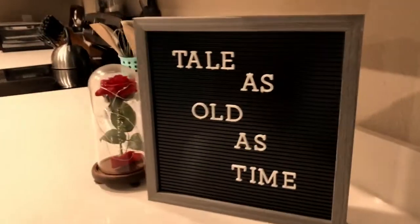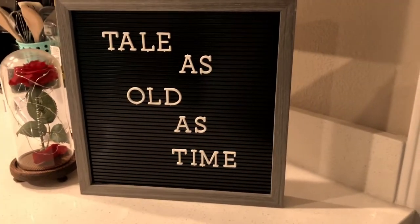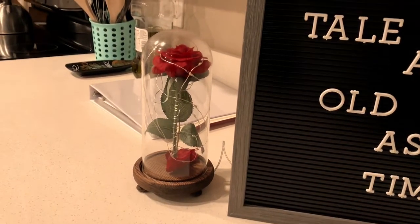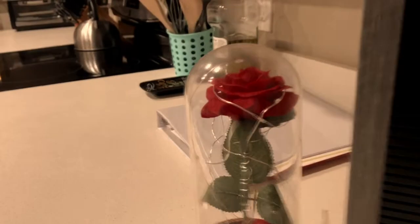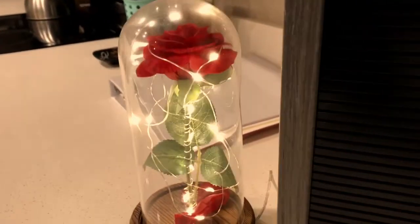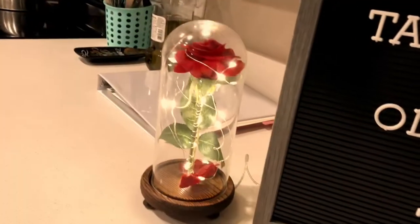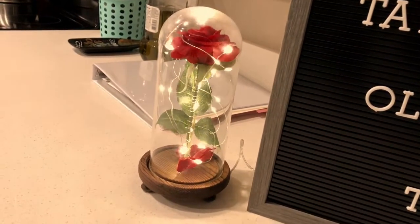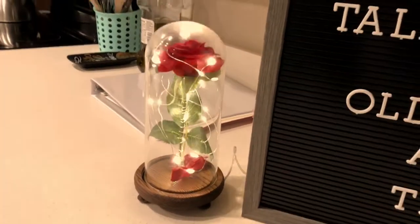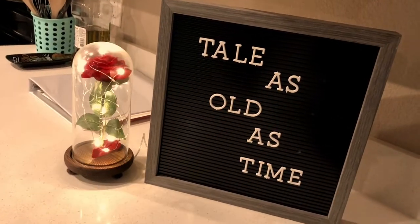So right when you walk in, I have this cute little sign that I got at Target that you can spell out whatever you want. And I made it say "Tale as Old as Time." And next to it is my beautiful enchanted rose in the glass that I got for Christmas from my future sister-in-law. And it lights up, and it's literally my favorite thing. Sorry, I covered it with my camera. I love just turning it on and letting it go and flow. So there's the first staple when you walk into my apartment.